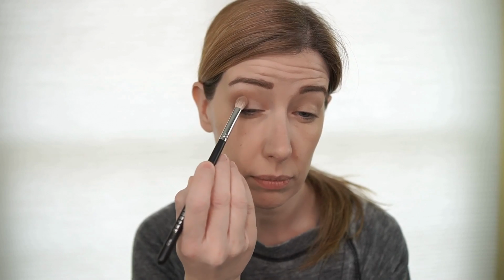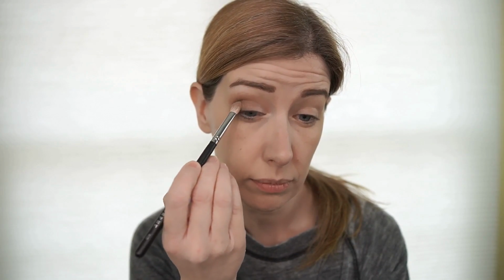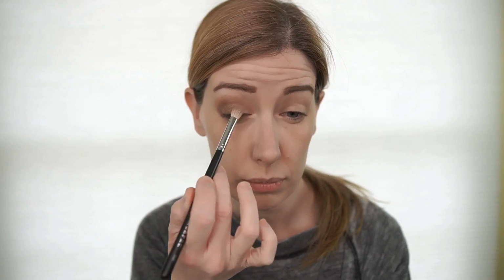It's not a super foiled metallic shadow, so if you're into those, this is probably not going to be the palette for you because it is a very subtle shimmer. But if you have more mature eyes, or if you have textured eyelids and you don't want to draw attention to that with a really metallic shadow, I think this one is really beautiful.